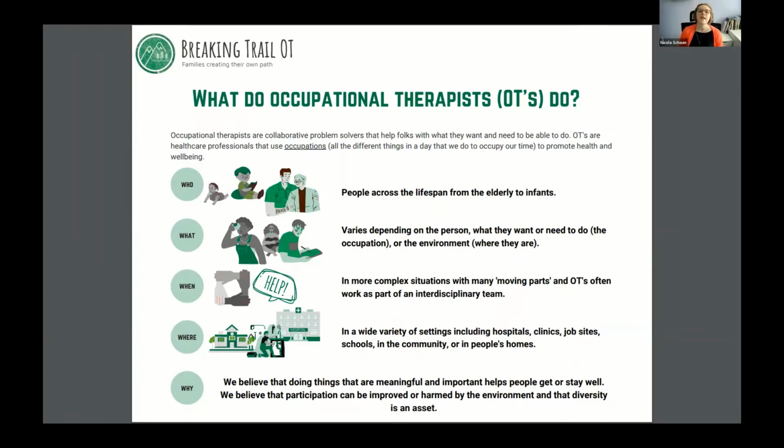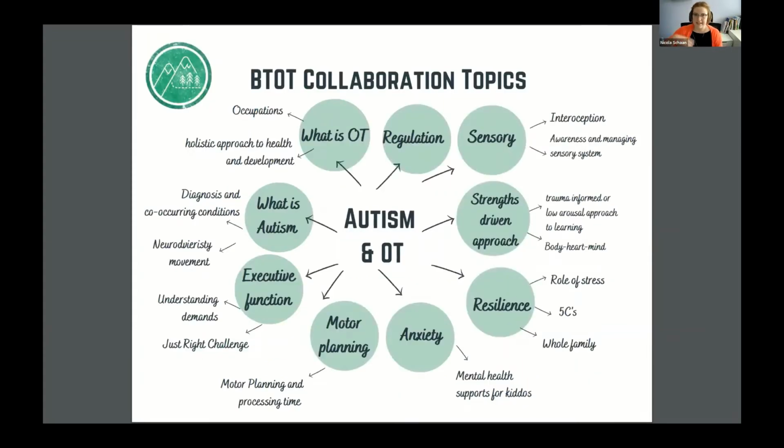Here we go. So this is a resource that we use when people come to us and say, okay, my doctor said I should see an OT, but I don't really know what they do or how they help. This is a jumping off point that we sometimes use. I'm not going to go through each of them because I want to make sure other speakers have time to chat, but I'll dive into a few of them.